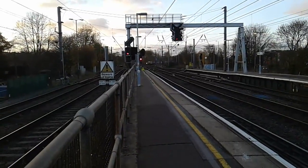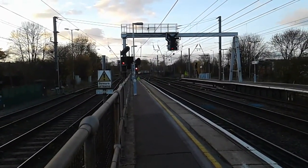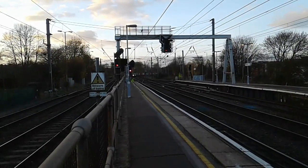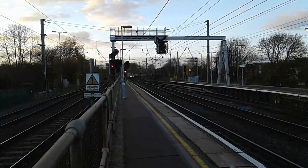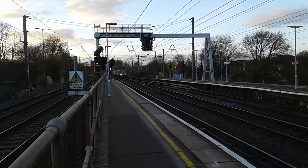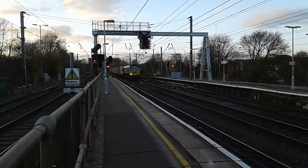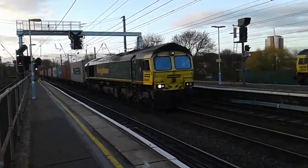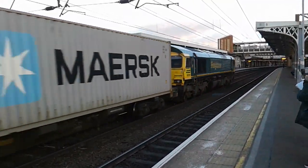Okay, the next train to pass by is a Freightliner 66 working the Felixstowe to Lawley Street intermodal set. This is 66589.